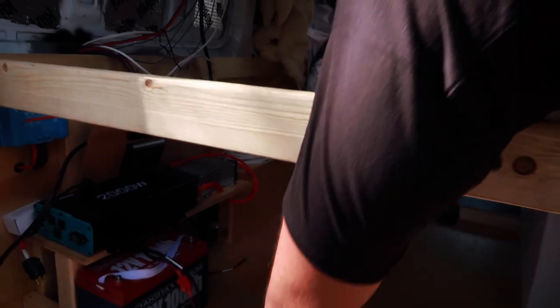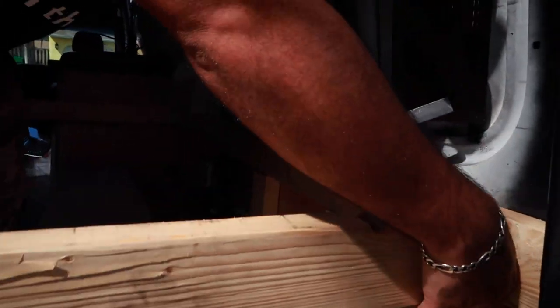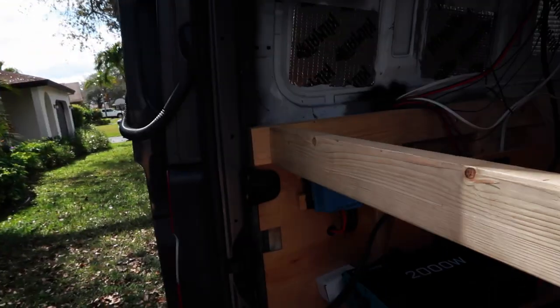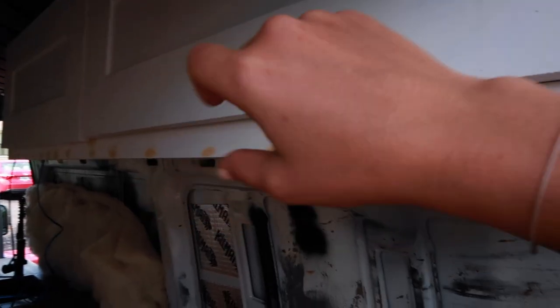We had this 2x4 left, and I guess we already cut it for this before and we don't even remember, because it's a perfect fit for this last little slot here. We're gonna need to put little rubber things here. I keep hitting my head. This is just the beginning, Bianca.